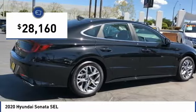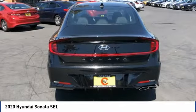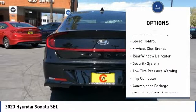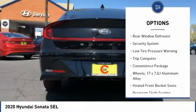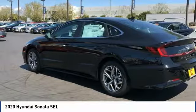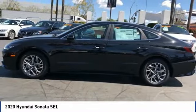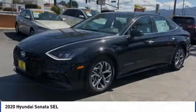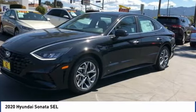below $30,000. Here are some of this vehicle's great options: electronic stability control, brake assist, traction control, remote keyless entry, speed control, four-wheel disc brakes, rear window defroster, security system, low tire pressure warning, trip computer. This vehicle offers reliability and good looks at a great price.